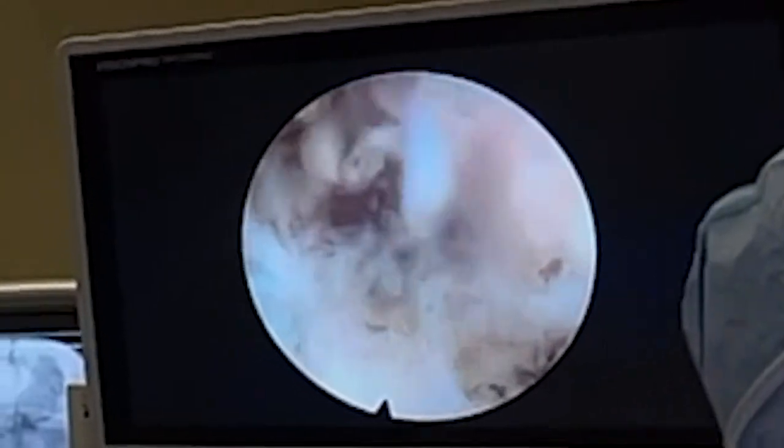This is like taking gum out of shag carpet. This is the ball tip feeler right here. It's a deployable, curved ball tip feeler and blunt dissector. The other characteristic of inflammation is lots of blood vessels. Okay, I finally released everything.